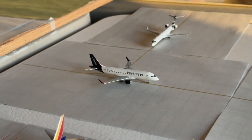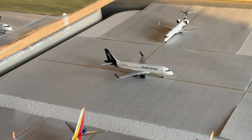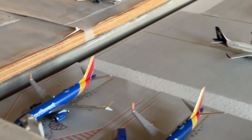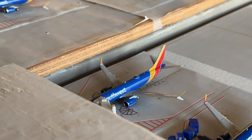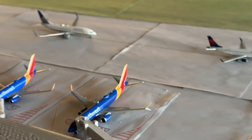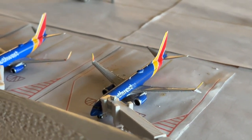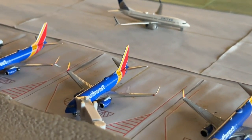There's the Republic ERJ-170, and that aircraft is currently coming in today from Tucson, and now it's making a flight today over to Islip. So very nice. And this Southwest 737 MAX 8 is coming in today from Myrtle Beach, and now it's making a flight today over to Baltimore. And I'll get all the taxiing aircraft all at once here. So let's do some more Southwest first though. This one is coming in MAX 8 from Orlando, and now it's heading out to Portland.